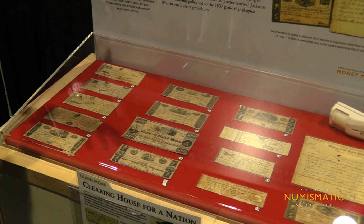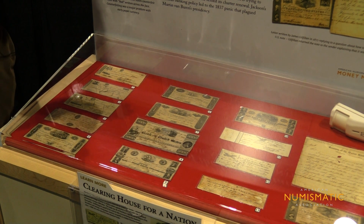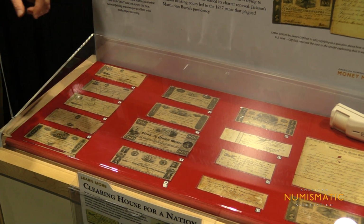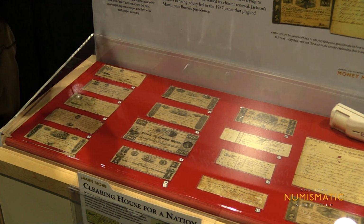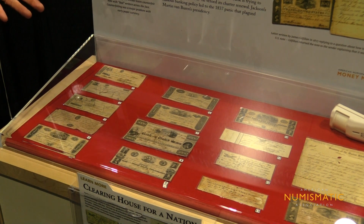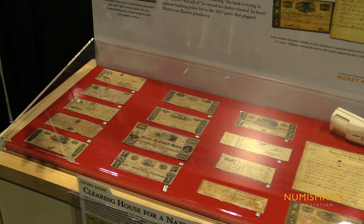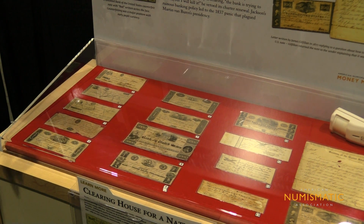But the counterfeits are a big story on their own as well, simply because they tell you, since they circulated, you can see the ones we have did circulate, there was such a need for them that people used whatever they could get their hands on. It created some problems, but we were so desperate for enough money to run the country that counterfeits worked.